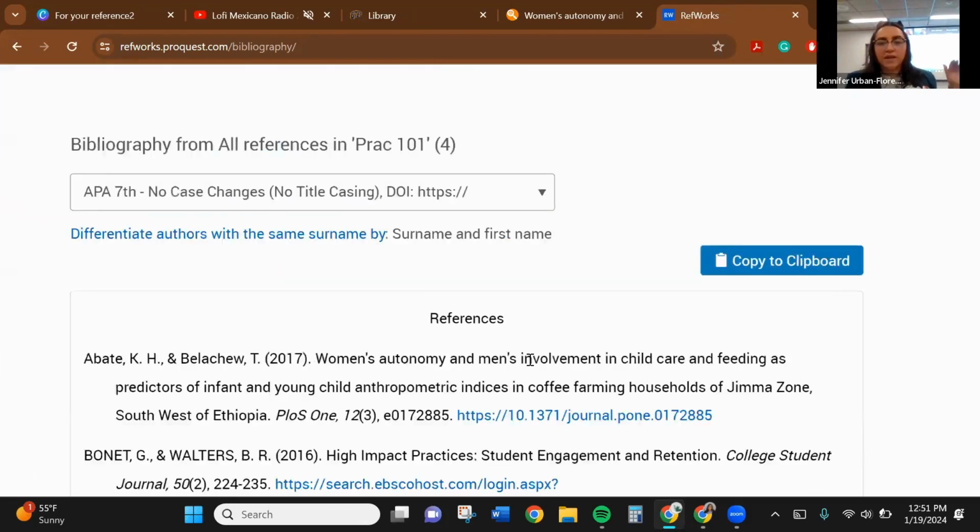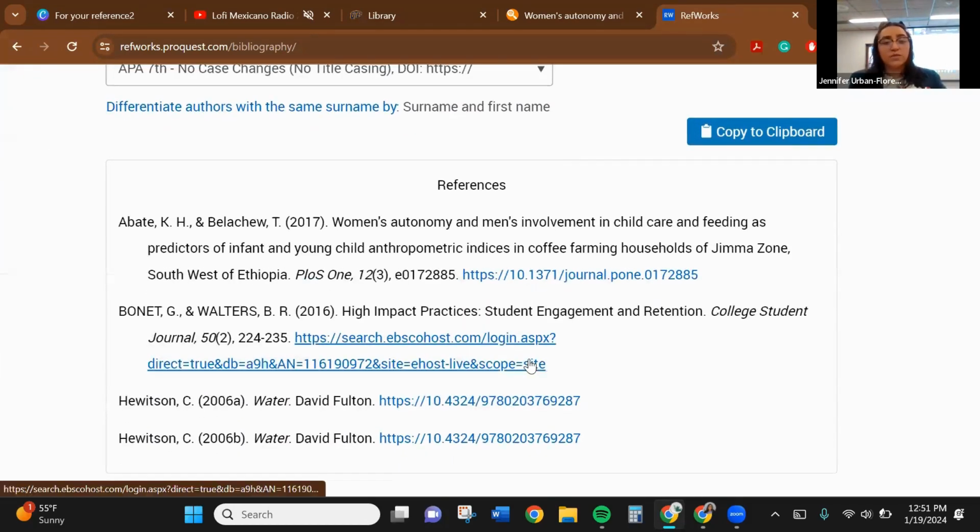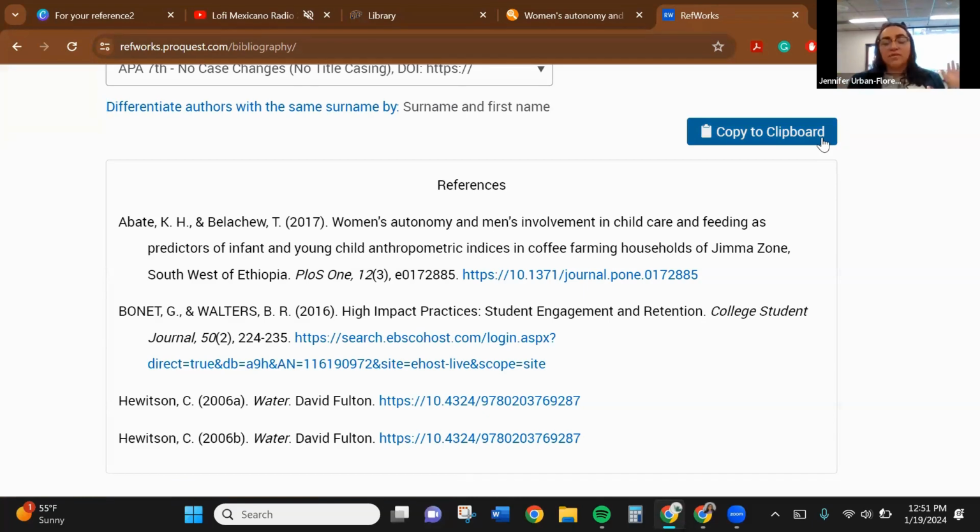So automatically it has created my citation page for me. It's created my reference page for me. Super easy. I don't need to think about it. I just kind of need to make sure that everything looks good. All of my citations are formatted correctly, but everything is there for me. I copy it to my clipboard, paste it, and I'm done with my assignment. Okay.